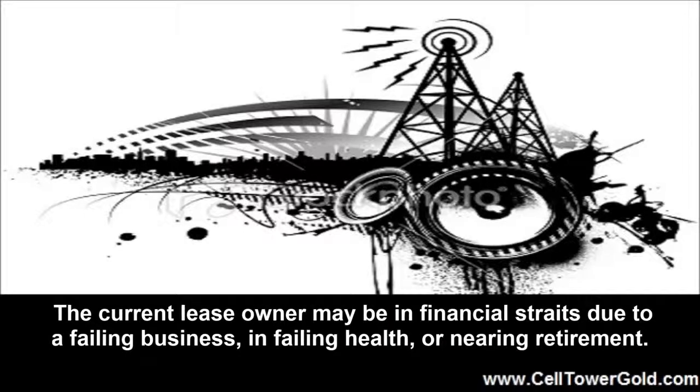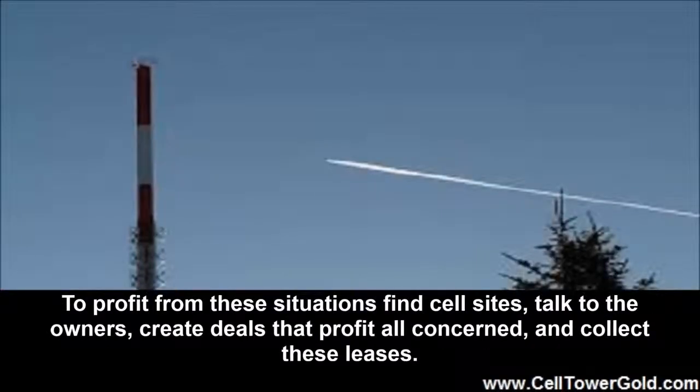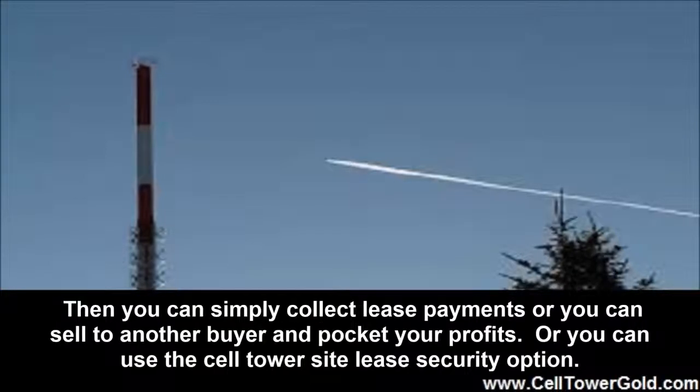The current lease owner may be in financial straits due to a failing business, in failing health, or nearing retirement. To profit from these situations, find cell sites, talk to the owners, create deals that profit all concerned, and collect these leases. Then you can simply collect lease payments, or you can sell to another buyer and pocket your profits. Or you can use the cell tower site lease security option.